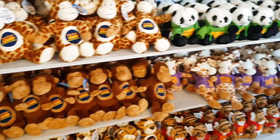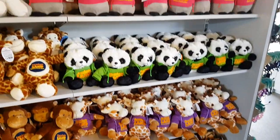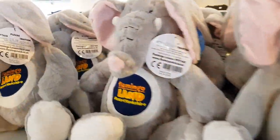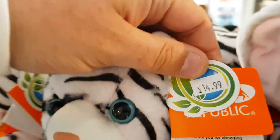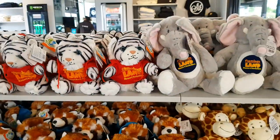These are actually featured in the other Flamingo Land shops as well, or the other main shop over near the Pirates of Zanzibar show. But again, a nice big selection of soft toys there for the children. Priced in at around about $11.99. See how much this one is here. So that's $14.99. Again, around about your average cost for soft toys here at the park.